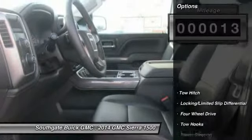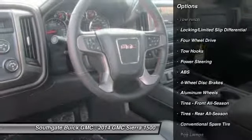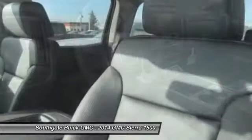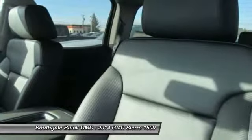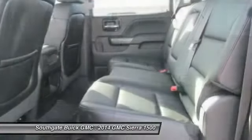Here are some of this vehicle's great options: anti-lock braking system, traction control, power passenger seat, stability control, tow hitch, steering wheel audio controls, remote engine start, power steering, adjustable steering wheel, keyless entry.